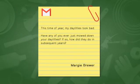We've got about 90 seconds left. Richard, this one's for you. Let's see, I just lost it. Okay, here we go. Margie says, this time of year, my daylilies always look bad. Has anyone ever just mowed them down? And if so, how do they do in subsequent years? So she's tired of looking at them.